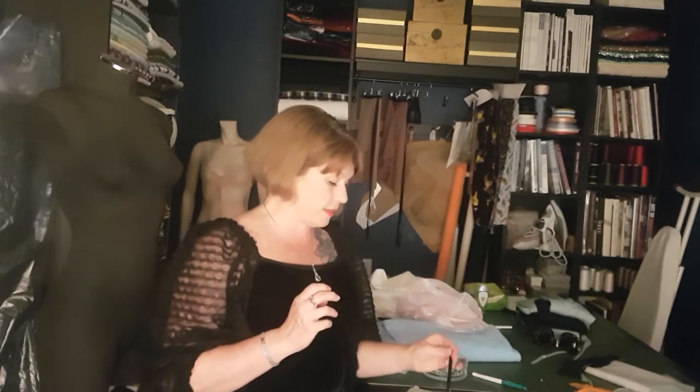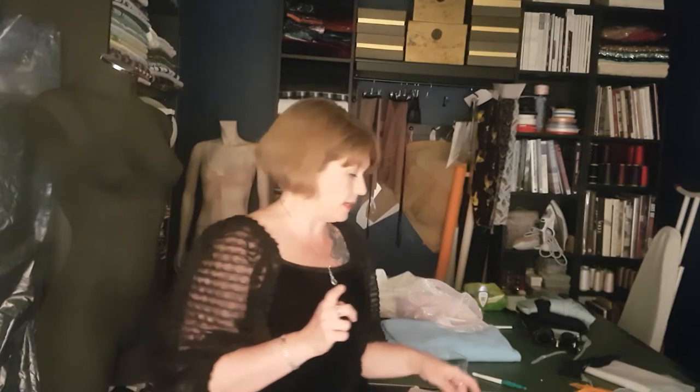Let's talk sewing tips, part 3. All right, so you've picked your pattern, bought your fabric, how much fabric do you need to buy? Okay, so first let's work out how much fabric you're going to need.